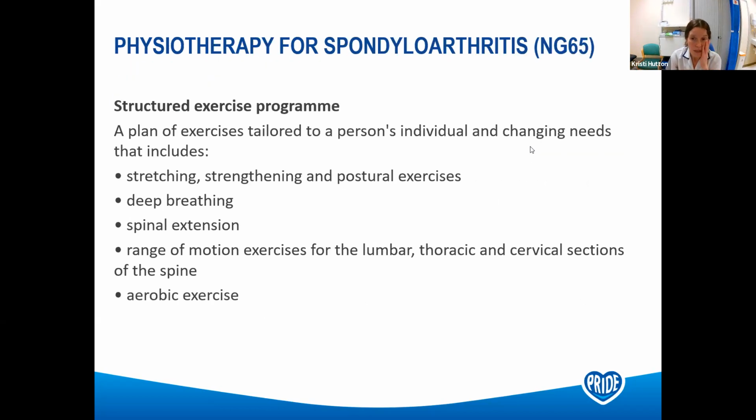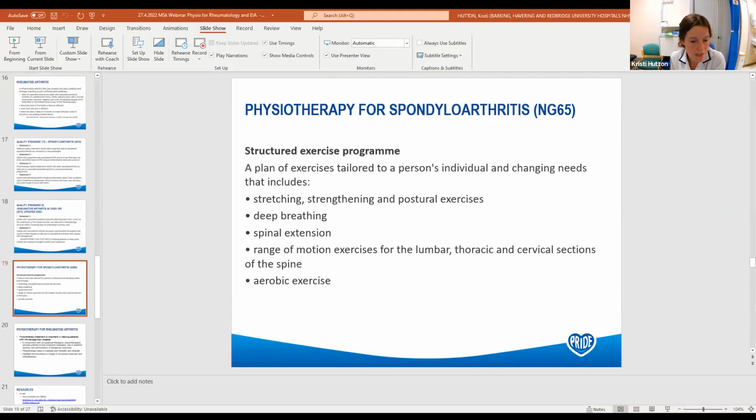Okay, so I might just take a break there and check in, make sure everyone's still with me, and see if you've got any questions up to this point. Okay. So Tammy or anyone, is there any? There's quite a bit of chat in there. Is it mainly names that are in there? Has anyone got any questions they want to ask me at this point?